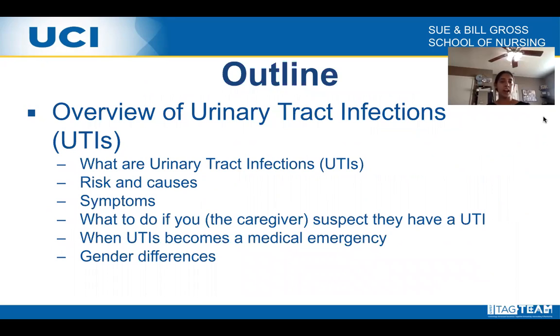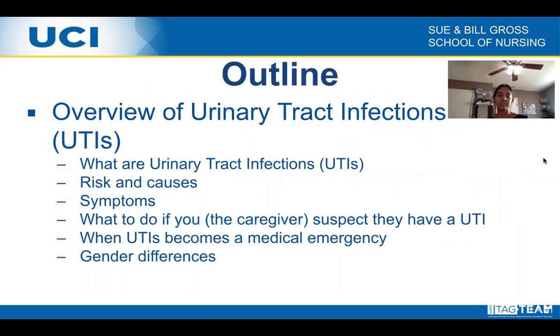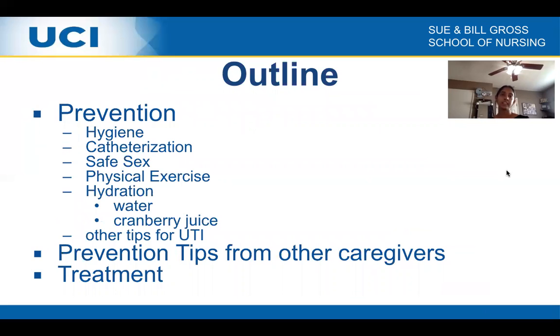To begin with, for our outline, we're going to overview urinary tract infections, so UTIs. We're going to go over what urinary tract infections are, the risks and causes, symptoms, what to do if you, the caregiver, suspect they have a UTI, when UTIs become a medical emergency, and the gender differences between UTIs. We're going to continue by talking about prevention, which includes hygiene, catheterization, safe sex, physical exercise, hydration, which includes both water and cranberry juice, and then other tips for UTIs. We're also going to go over prevention tips from other caregivers and the treatment plans we have.